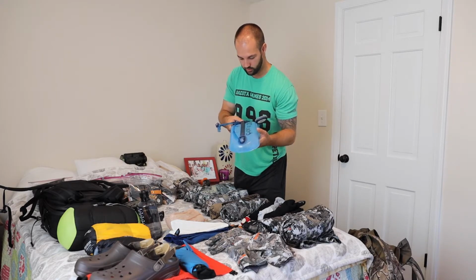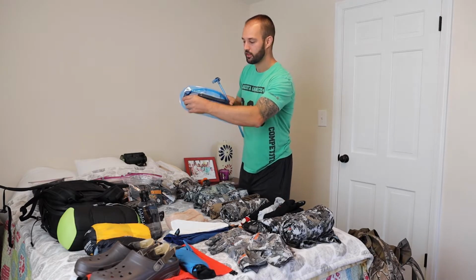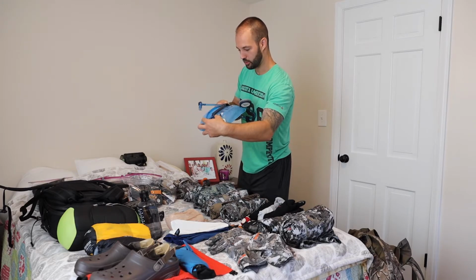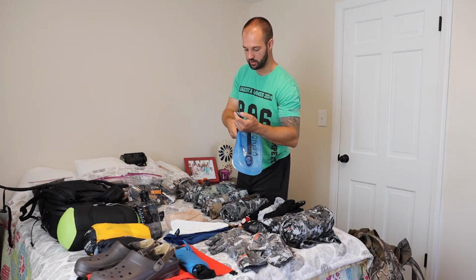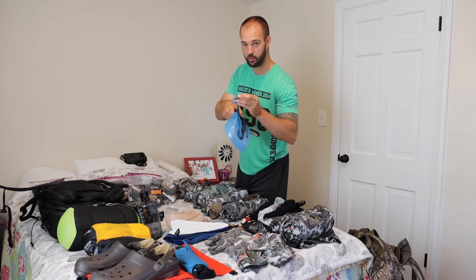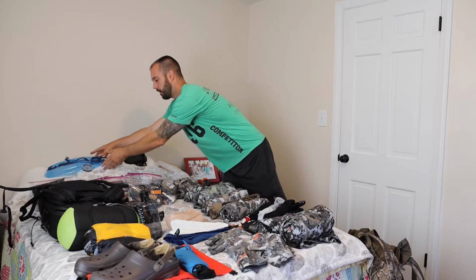I've only tested it once or twice, but I've had no issues. It has a handle, it has a hook that flips up that allows you to hang and dry it. It doesn't make much noise if you're going to be hunting, and the mouthpiece works very well. It also has a little magnet if you want to attach it to your backpack, so you can have this right near your head when you're walking around.